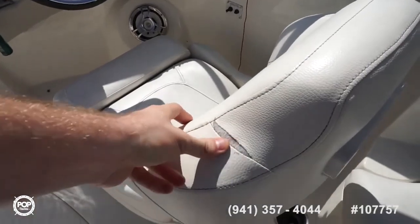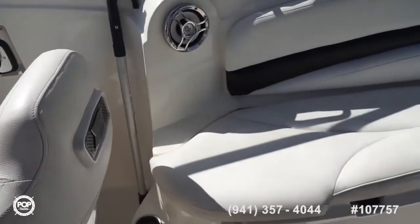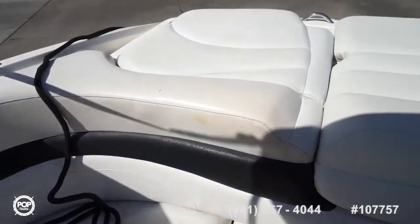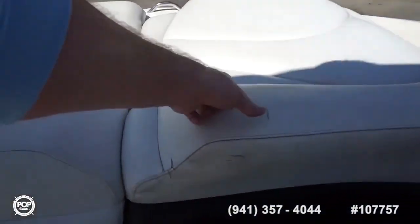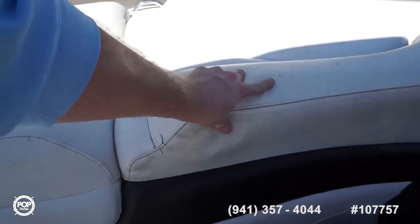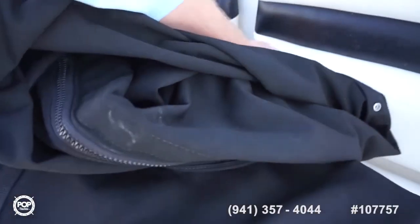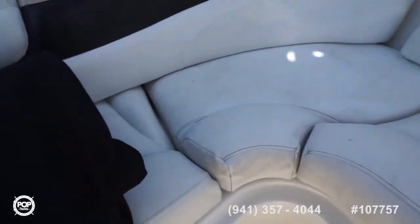Normal wear and tear. Small pull apart on the seam there. Starboard side looks all good. Little detailing will go a long way. And then just a couple of cracks in this top portion here. Otherwise good. Let me move this cockpit cover out of the way. You can see it as well.